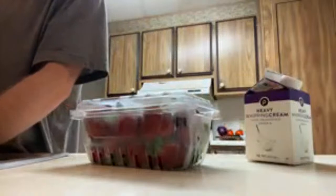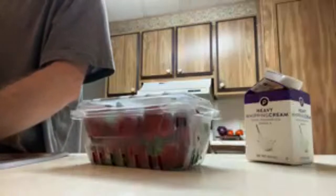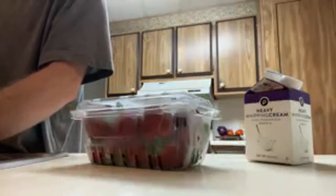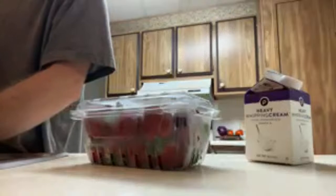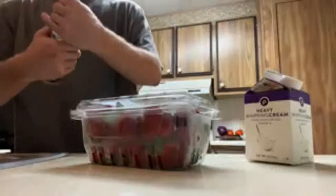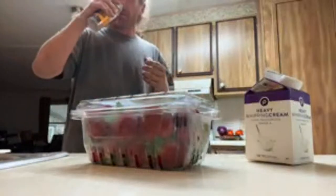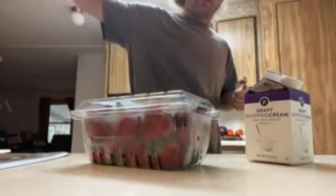I gotta wash out this drink thing. Almost there. Sorry, it's taking me a second. The water here is nasty, so if you wash it with water, you gotta wash it with filtered water afterwards to get the damn smell out. I gotta wash it twice with filtered water. Make sure it doesn't smell like well water anymore.